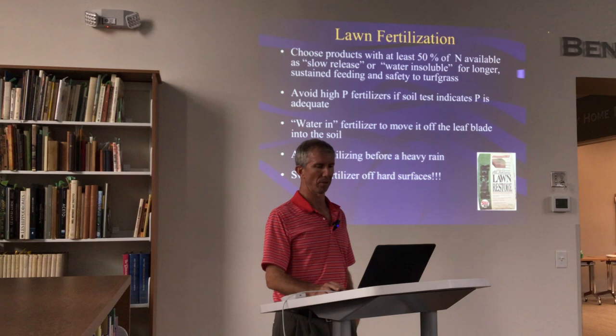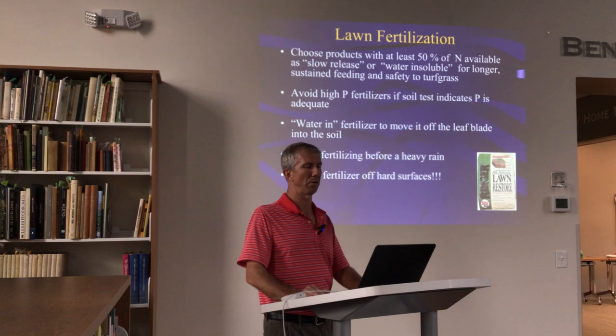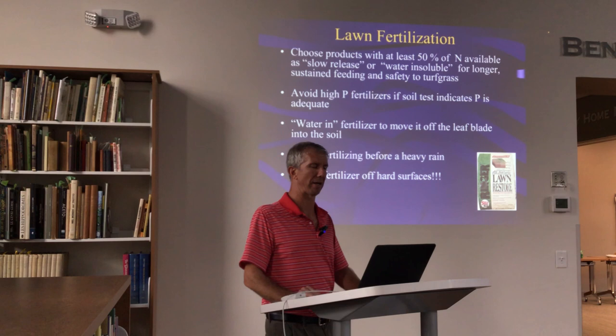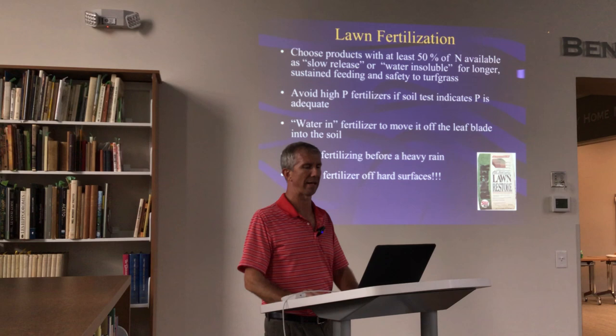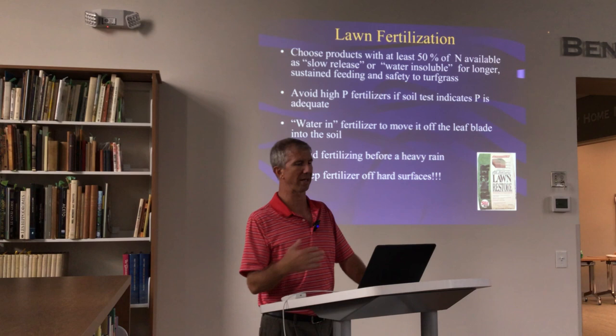You should avoid high phosphorus fertilizers if the soil test indicates that phosphorus is adequate. I think the regulations are a little looser, since equestrian venues are considered ag or sports turf rather than lawns. But it's a good recommendation to try to avoid high phosphorus fertilizers unless your soil test indicates that phosphorus is deficient. Can't always do this, but if you're able to water in this fertilizer or time it for rain, so we move it off the leaf blade into the soil, that's helpful.